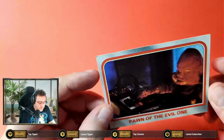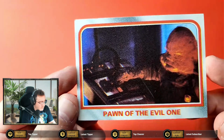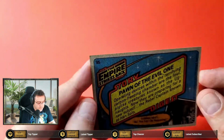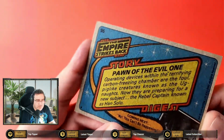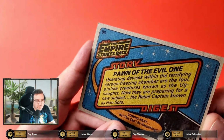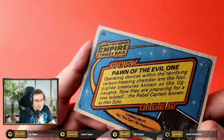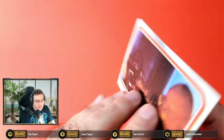95. Pawn of the Evil One. Turning on the operating devices within the terrifying carbon freezing chamber are the foul pig-like creatures known as Ugnaughts. Now they are preparing for the new subject, the rebel captain known as Han Solo.